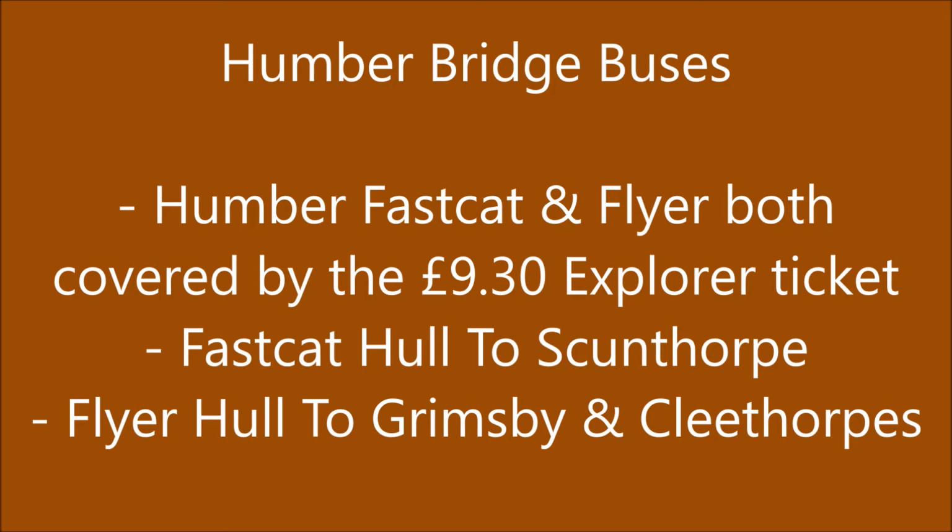Now, the Humber Bridge buses, the Fastcat and Flyer, are both covered by the £9.30 Explorer ticket. That is the only main ticket that you can use along this bridge, from Hull over to North Lincolnshire. The ticket also extends around the rest of the East Midlands network, so you can use it to get to places like Skegness and Hull if you do have time.